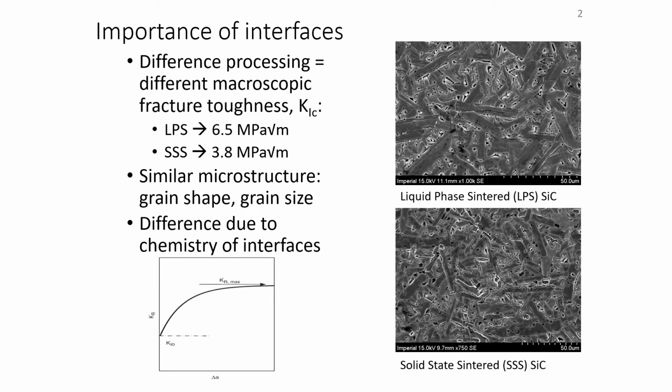And this is just an example of two silicon carbide ceramics that have been etched, but they've been engineered to have very similar grain sizes, very similar grain aspect ratios. The only thing that's really different about them is the interfacial chemistry. In one case, the liquid phase sintered material has a glassy phase, and the solid state material has a mixture of carbon and boron. What you see is that if you measure the long crack toughness, the liquid phase sintered material has twice the properties of the solid state material. And this has just come about from changing the chemistry of that interface.